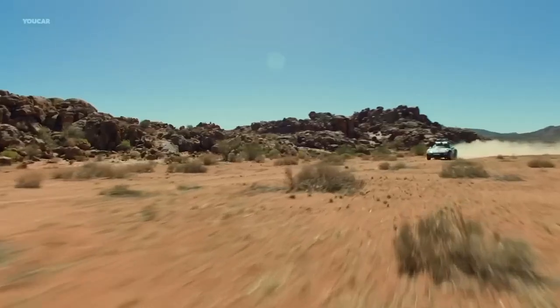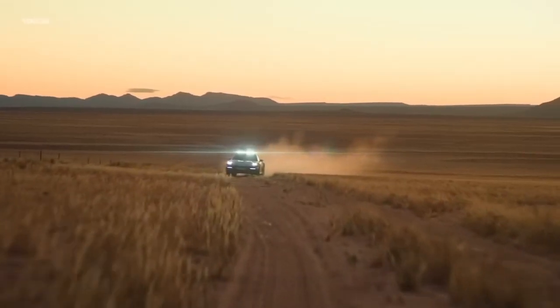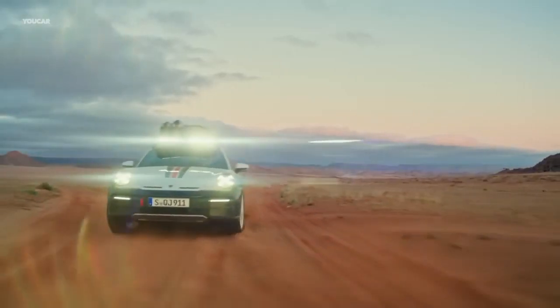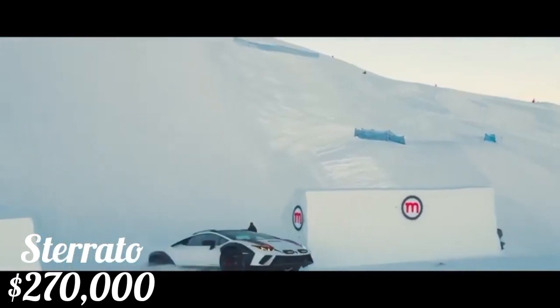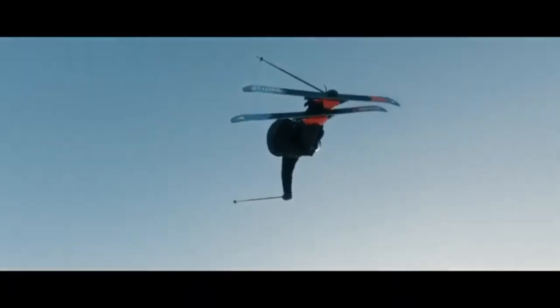And now, lastly, is the price. The Porsche 911 Dakar costs $223,450, and Porsche will be making 2,500 units of it, and the Sterrato costs $270,000, and Lamborghini will be making 1,499 units of it.